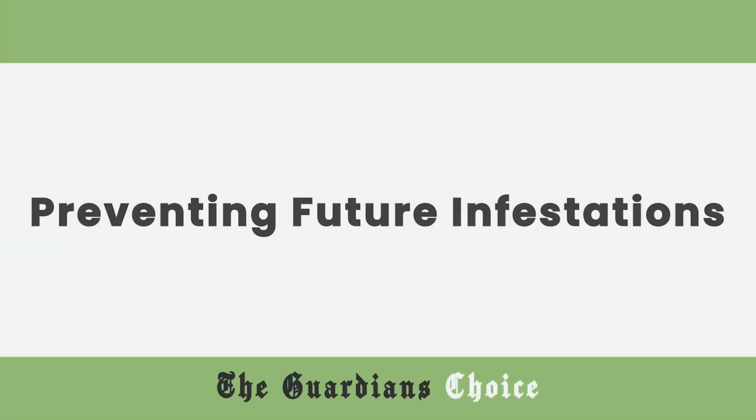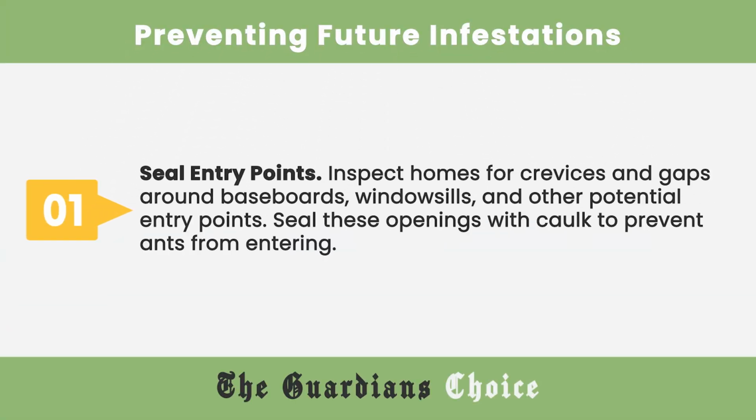Preventing future infestations. 1. Seal entry points. Inspect homes for crevices and gaps around baseboards, windowsills, and other potential entry points. Seal these openings with caulk to prevent ants from entering.